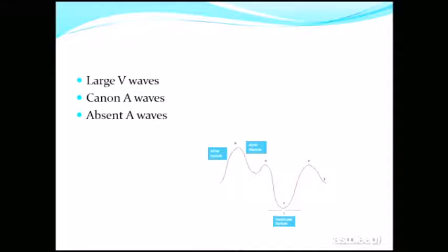Okay? Remember, the JVP physically goes up and then up. Okay, what about absent A waves? What condition is it when your atria is not contracting properly? We talked about it before as well. Yeah, atrial fibrillation. So with atrial fibrillation, your atria is not contracting properly, you won't see a proper A wave.